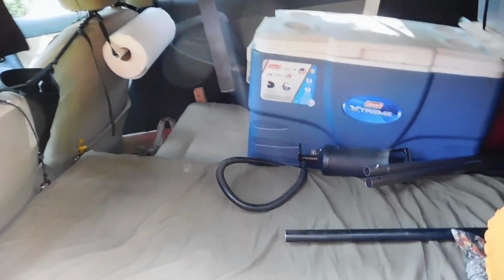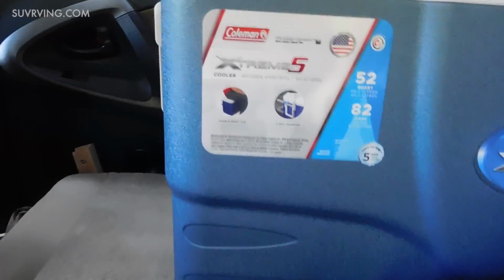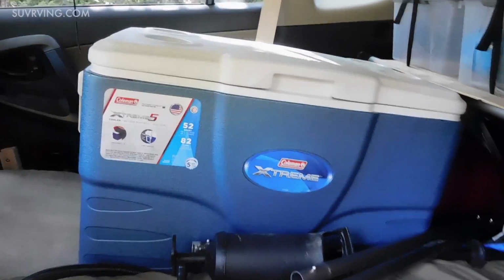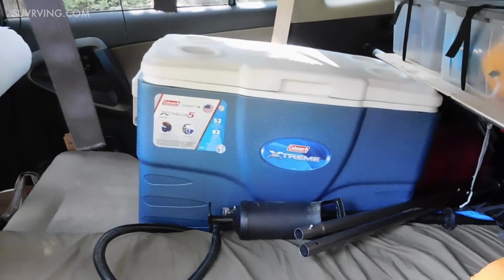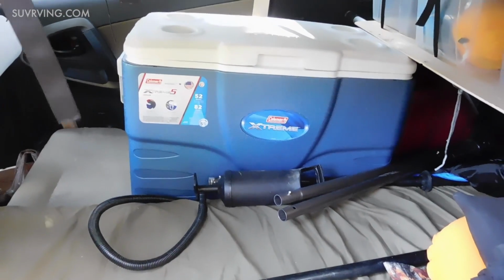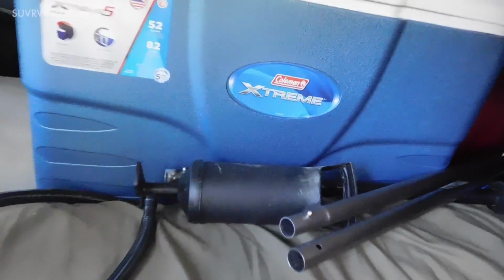This is the new cooler that I got a few days ago. This is the Coleman Extreme. This is the 52 quart size. It's a pretty big cooler for just one person. You're supposed to put about 40 pounds of ice in it. That's the optimal amount. I'll show you what I have in there now. Just a bag of ice, and I don't know if you can see it, but there's some cans over there, some fizzy water cans.